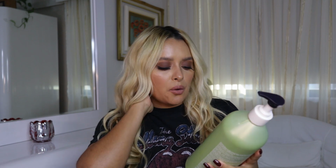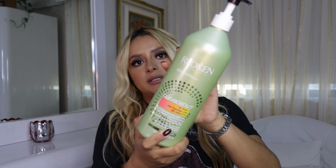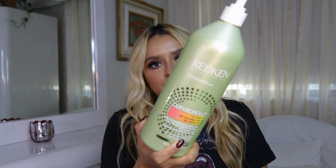So I'm gonna start with the shampoo, and I have seen mixed reviews about this product here on YouTube, but I love it and it actually adds shine. So the first product is this one right here. It is called the Redken Curvaceous No Foam Highly Conditioning Cleanser. So I believe it is a shampoo with some conditioner in it.